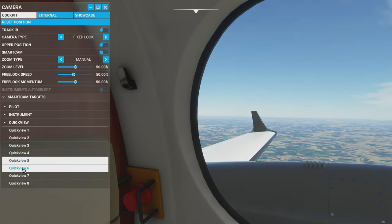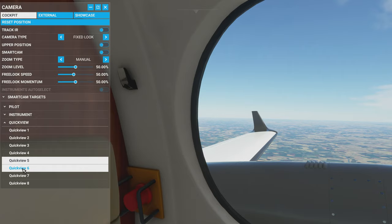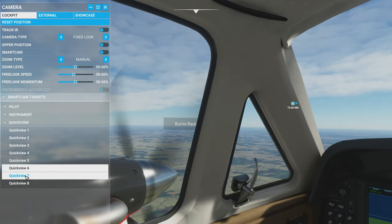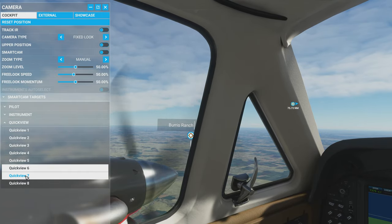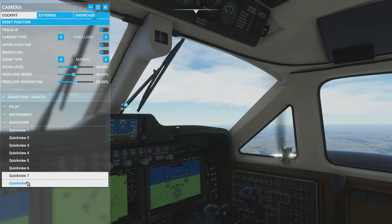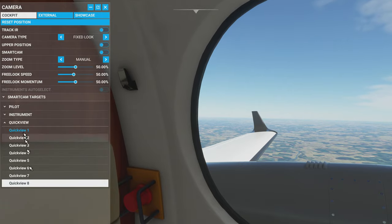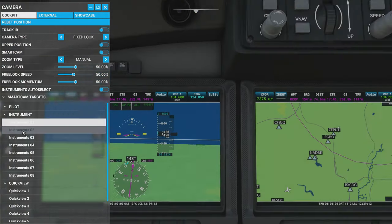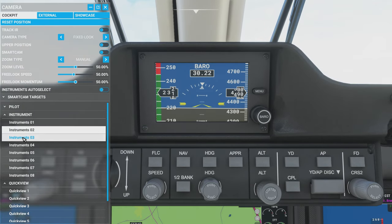Nice. So I need to learn how to switch all these views from the keyboard. It's probably a button plus a number. It'd be especially handy with the instrument views to be able to go quickly to a particular view I might need for something.